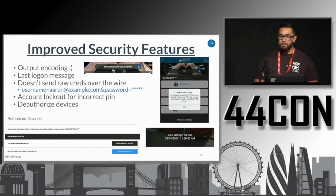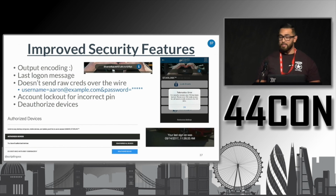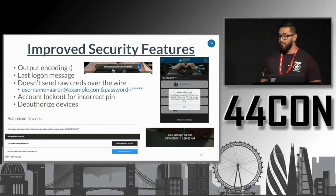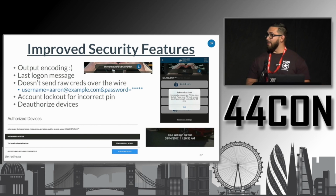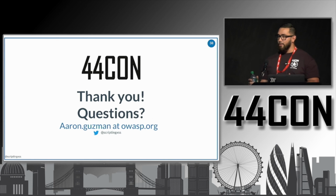And now you have an option to deauthorize devices, and you can see how many devices are logged into your account. Granted, it was a matter of 2 months when they put all these security controls in place. That's pretty cool from a manufacturer to do, from basically almost nothing. And now some basic controls, and probably some logging on their side as well, can help improve their security posture as a whole. So guys, any questions?